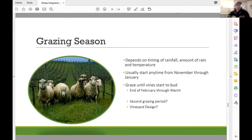The vineyard design is a critical component of how to graze within the vineyard. Some vineyards are even being built with a higher drip wire setup, so the sheep can easily run underneath the vine. Of course, the cordon and the cane wires are set higher as well, but that is an interesting design component if you are thinking about grazing sheep in the future. If you were to replant a vineyard or plant a new vineyard, something to think about. Like I said, the rainfall and the temperature are very dependent on when the grazing season would be.